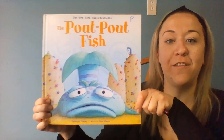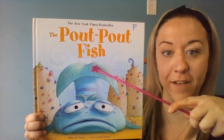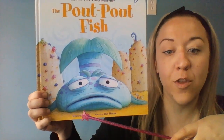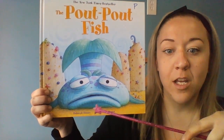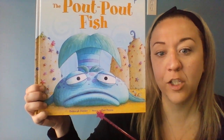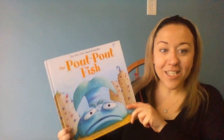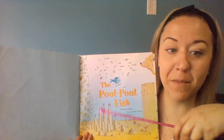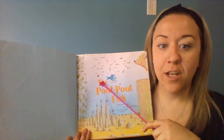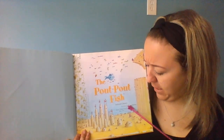Now on the front cover of my book, I'm always going to find the title, The Pout-Pout Fish, and also the author and illustrator's names. The author of this book is Deborah Diesen, and the pictures were illustrated by Dan Hanna. Let's go ahead and get started reading. The first page in my book is the title page, The Pout-Pout Fish by Deborah Diesen and pictures by Dan Hanna.